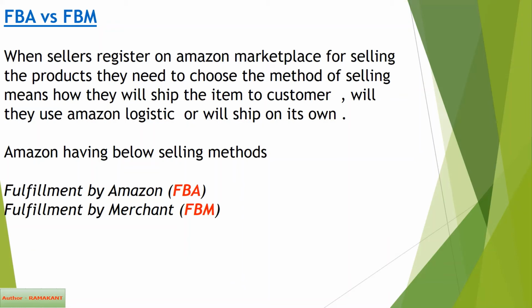In this session, we will see what is fulfillment by Amazon and fulfillment by merchant. In short, it is FBA and FBM. So let's begin our session.